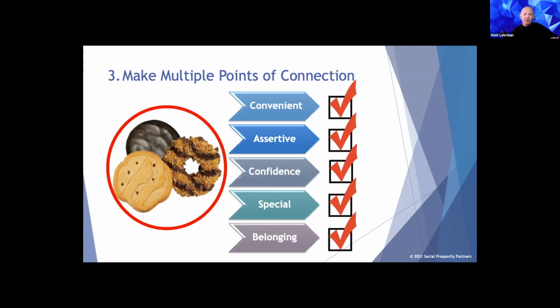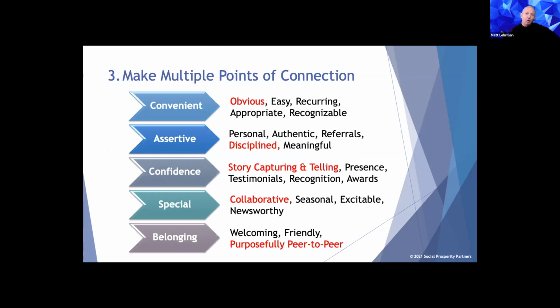The cars are parked on the side of the road, trunks open, and you can buy Girl Scout cookies everywhere. They make it incredibly convenient. So my challenge for you in your organization is, take those measures of convenience and assertiveness and confidence and being special and of creating a sense of belonging, and apply it to the way you are asking in this moment.